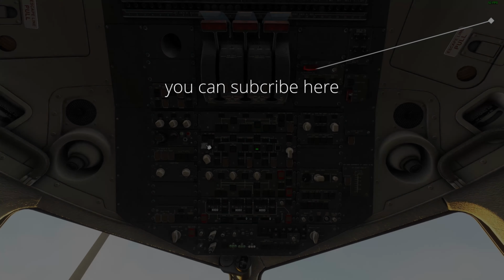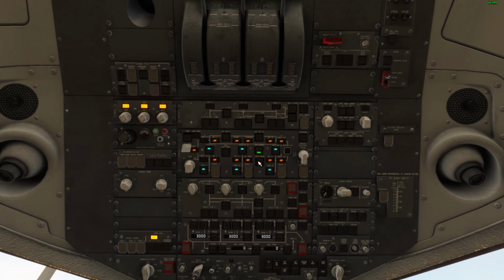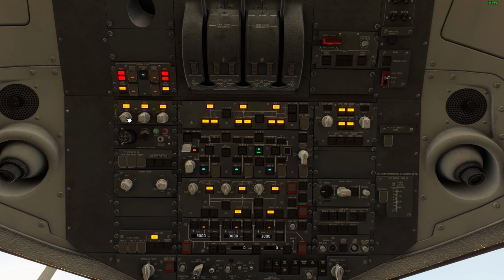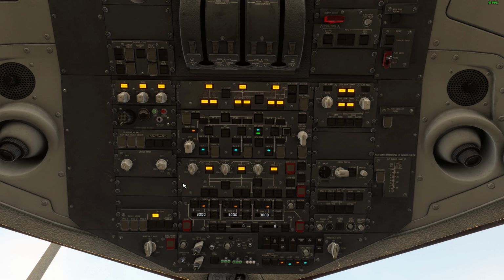Let's get this flight started. Battery on, emergency power select on, external power select on, IRS all select on. Engine 1, fire. Engine 2, fire. Engine 3, fire. Alright, fire suppression system has been tested.